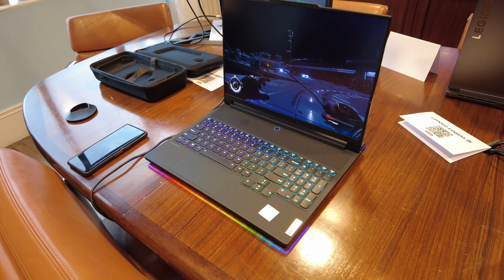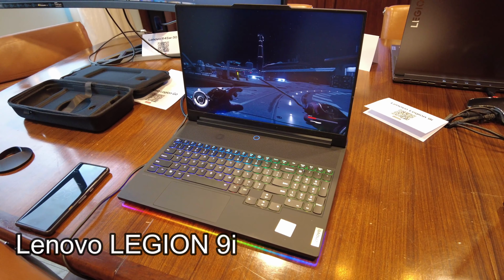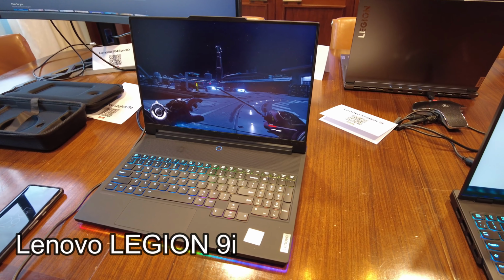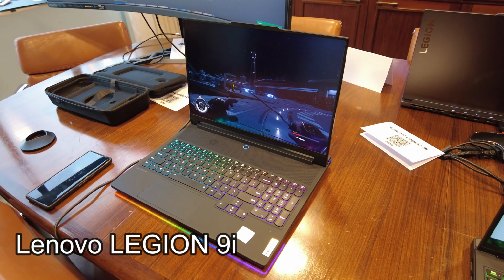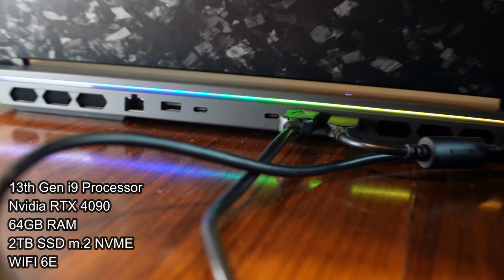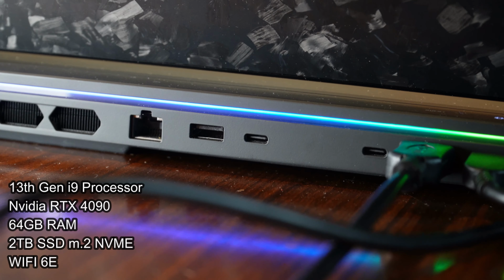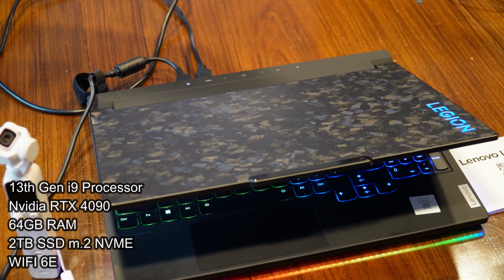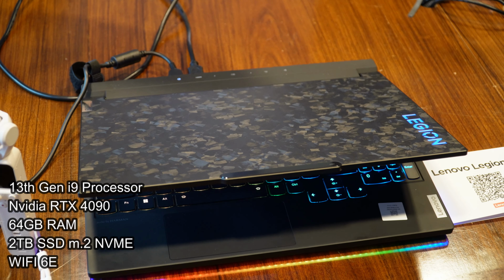Now, next up, we got the big popper, the Legion 9i. Those of you that are vigilant know that Lenovo never used to do a 9i model. It used to be the 7 Slim or the 7. So the 9i is the new biggest, baddest, money-is-not-an-issue gaming laptop that Lenovo Legion are running at the moment. Now, in terms of specs, we're talking the very latest Intel i9 processors, NVIDIA RTX 4090 graphics, 64 gigabytes of RAM at 5600 megahertz, and all the M.2 SSD that you want to slap in there.